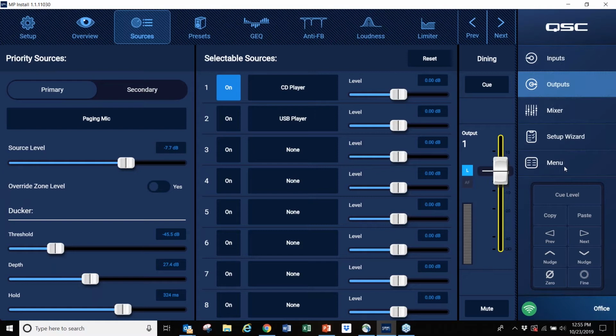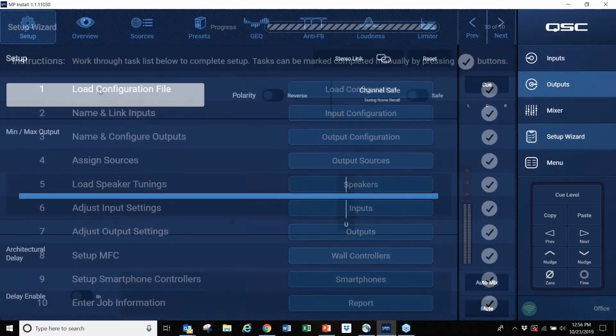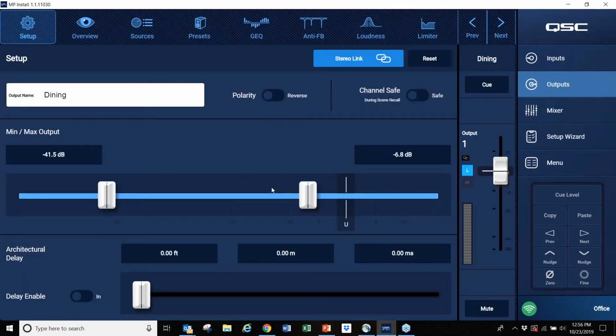Great question, and I'm glad somebody asked it because I should have covered it and I forgot. So yes, when I'm setting up my outputs, the setup is where I set up and name my outputs. If I was in my setup wizard, when I went to output configuration, that's where it would take me. When I stereo link zones, it stereo links those channels.